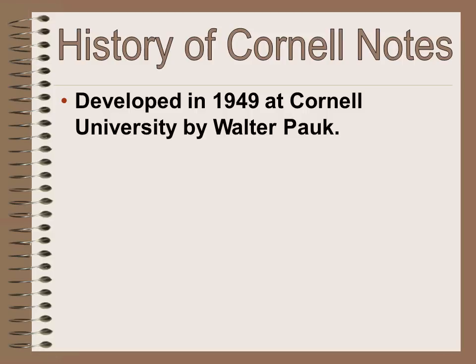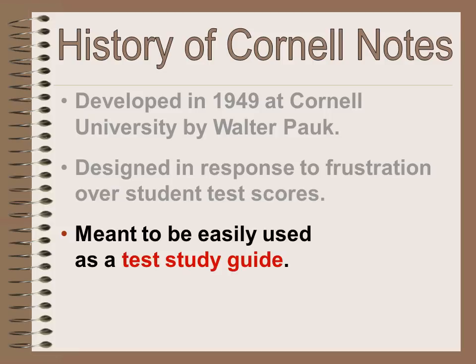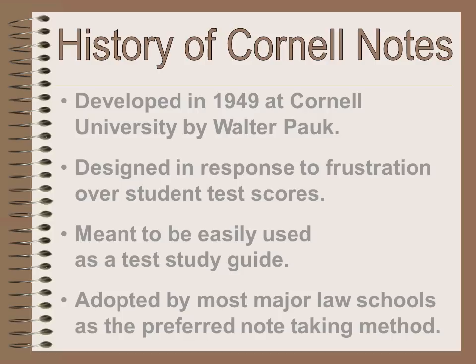So Cornell Notes, let's talk about that. First of all, it was developed in 1949 at Cornell University by a guy named Walter Pauk. It was designed in response to a frustration over student test scores, and it's meant to be easily used as a test study guide. So most major law schools suggest using Cornell Notes. Maybe the high school you're going to, if you are in high school, has shown you how to use Cornell Notes. It is a pretty effective method of note taking, and I'm going to show you how to do it, and then we're going to talk about how you can use it.